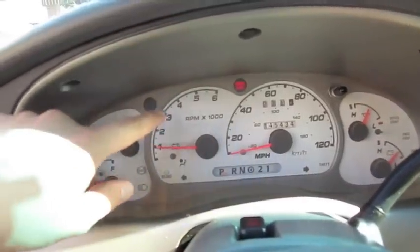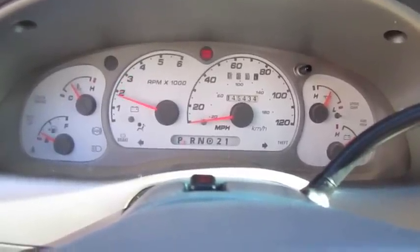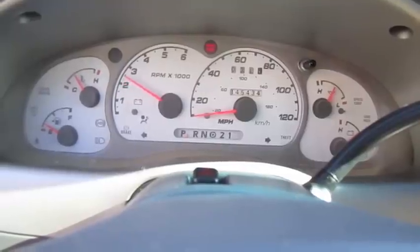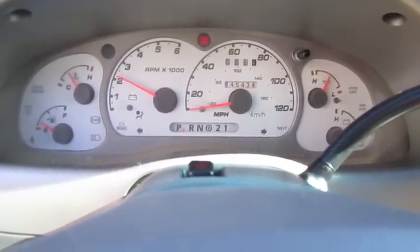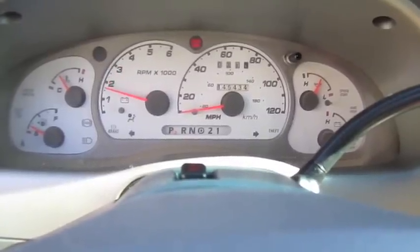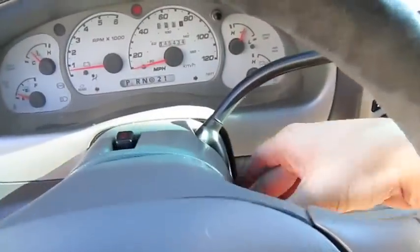While in park, there's a rev limiter right around 3,000 RPM. Not bad at all. Yeah, I'm gonna shut it down.